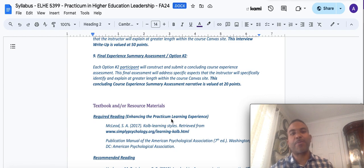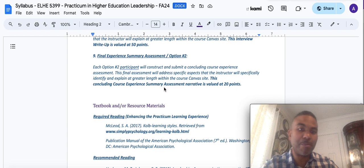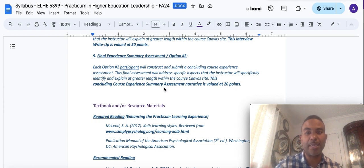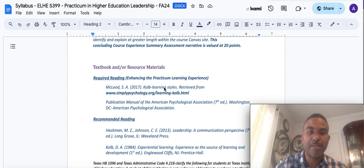Okay, so the final experience summary assessment. Again, for option 2, it addresses specific aspects that I will identify at greater length inside of Canvas, so you'll look there for more information.